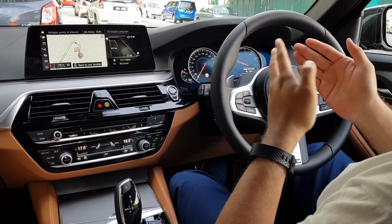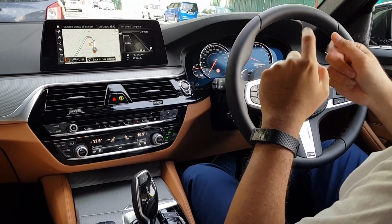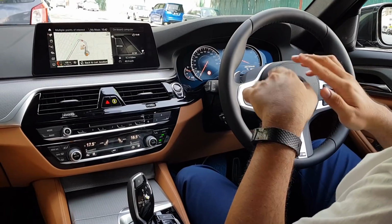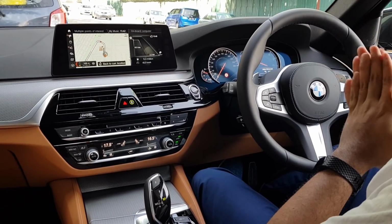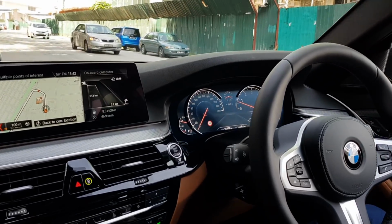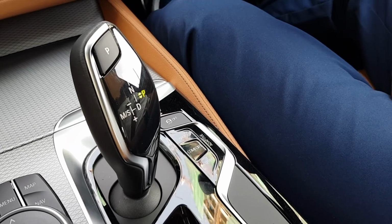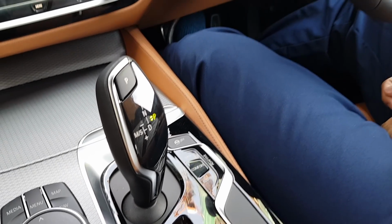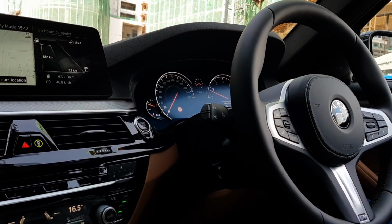A lot of people will say, no, give me back my traditional needles, analog controls, they move much more smoothly, all that. But I think embracing this technology is the way forward. And of course, with our smartphones and all that, we are so used to being able to change our wallpaper and themes and so on.